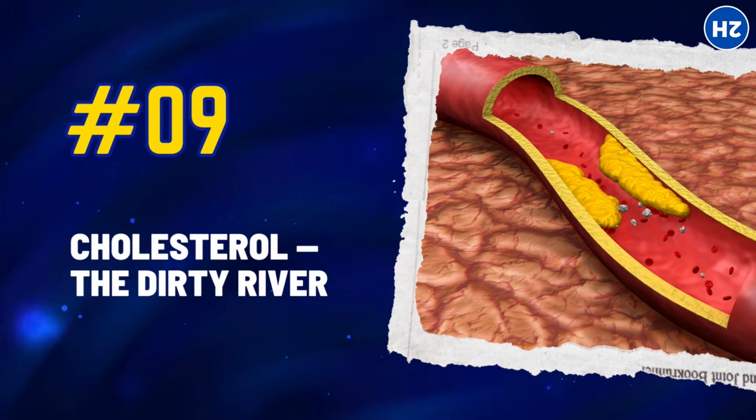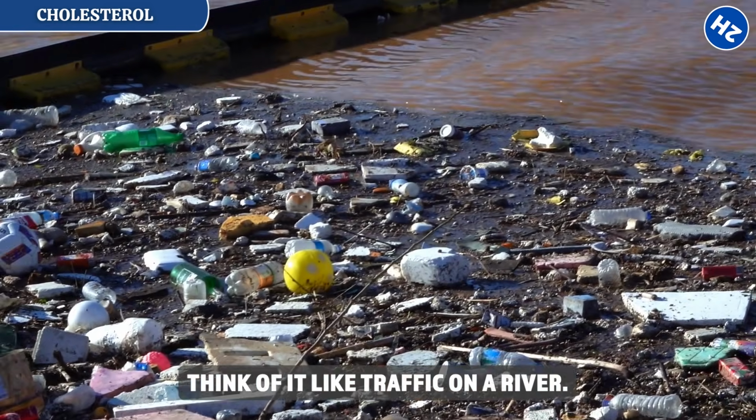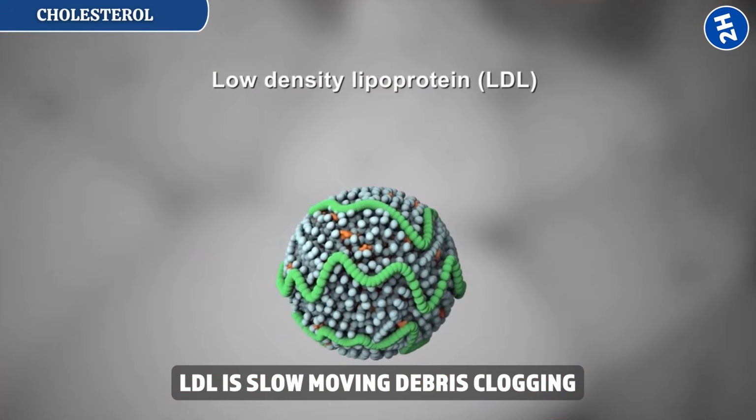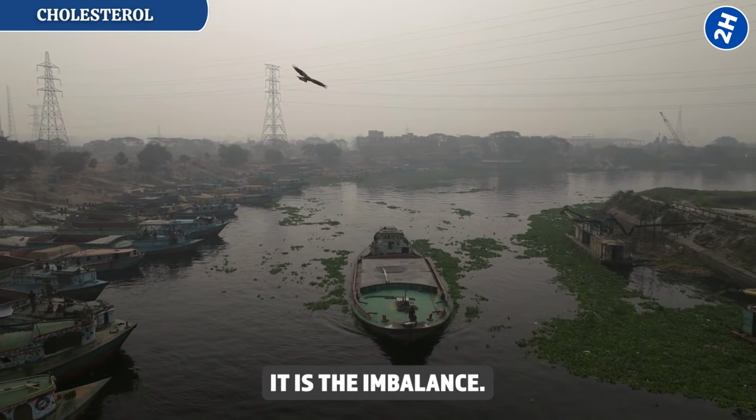Number 9. Cholesterol, the dirty river. Cholesterol is not the enemy. Think of it like traffic on a river. HDL is the cleanup boat. LDL is slow-moving debris clogging the current. The problem is not the river, it is the imbalance.